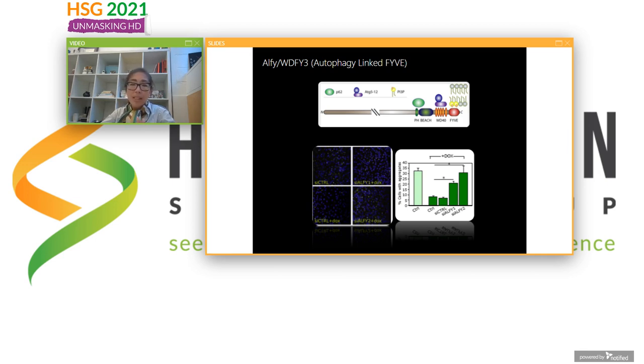And so while we were very excited to identify this structure, one of the features that we also wanted to understand was how specific Alfy was for the turnover of aggregated protein. And the reason we were interested in that, of course, had to do with disease context. If aggregated structures were not pathogenic, perhaps it was the soluble form.